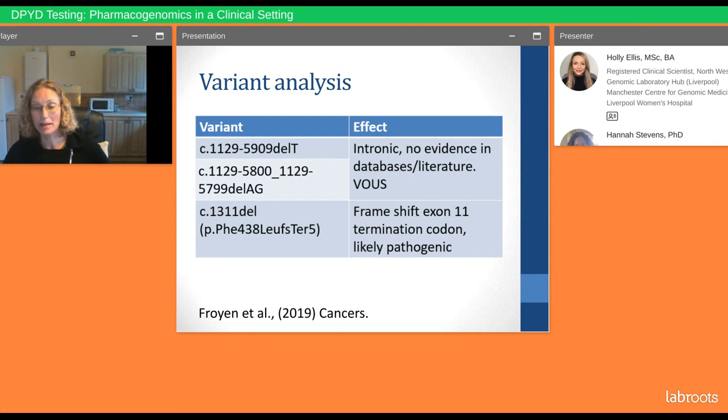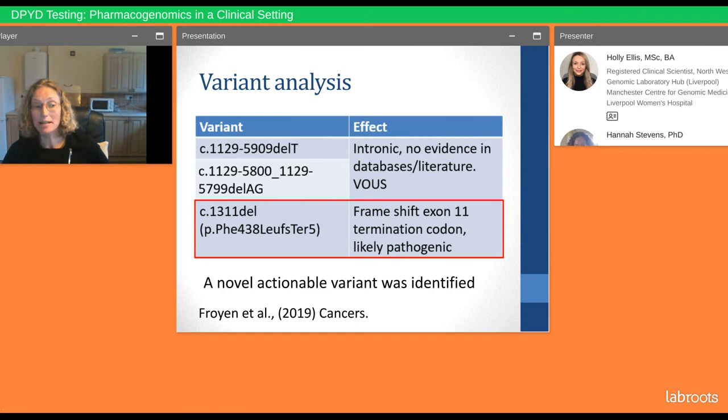However, this variant resulted in a frame shift in exon 11 and the addition of a stop codon that would terminate amino acid translation. Therefore, a novel actionable variant that was likely pathogenic was identified through investigating an incidental finding. This shows the importance of following up all incidental findings which require further investigation.